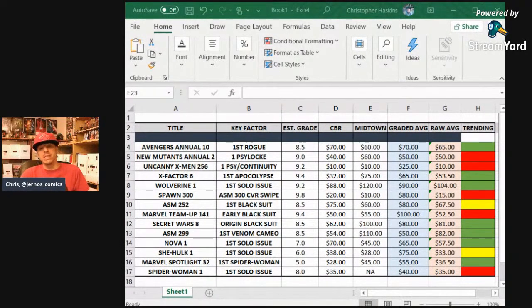All right, this is a beauty. Now, if I knew that this book was as high grade as this next one, it would be a no-brainer for sure on that 252. But the grade of that 252 is the reason why I'm kind of hesitant to that. So now we got Marvel Team Up 141.